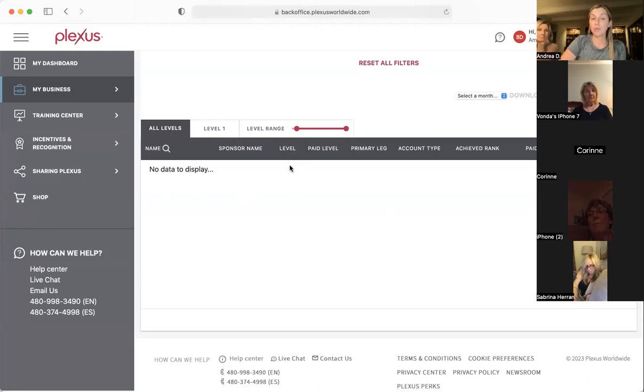So the level compression happens when someone doesn't order, and it will compress up to you. So say that mom didn't order for a month, all of her people would compress up to me. And so my level 2s would become my level 1s. So her level 1s would become my level 1s, and so on. And so this would be the level that they actually are. And then this would be the paid level. So sometimes this might be my actual level 7, but maybe 2 people above them have not ordered. And so now it's my level 5.